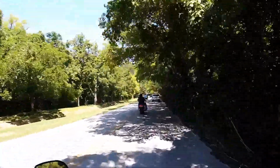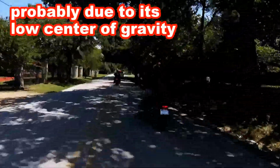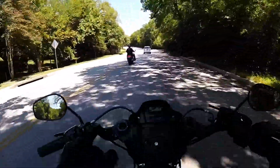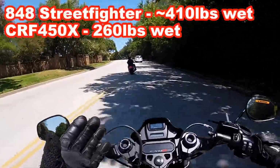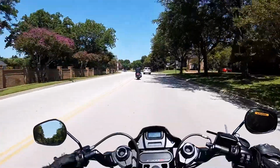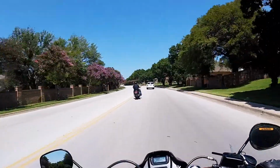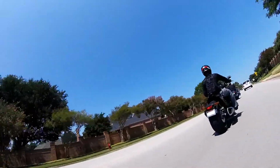However, whenever I stood this bike up off its side stand, it really didn't feel that heavy. Even though I am totally used to riding bikes that weigh a solid 400 pounds less than this bike. Honestly, this bike weighs as much as my Ducati Street Fighter and my CRF 450X combined, and that is mind-blowing. So that is a major reason why Harley has to build these engines to be so large, because they need giant amounts of torque to get this really fat bike off the line.